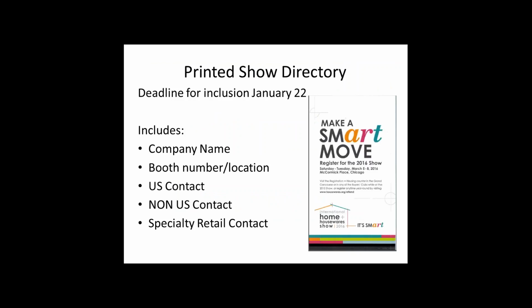So this is what the new directory will look like. We still print a pocket show directory. You'll see the deadline up there of January 22nd. That is one deadline that you do want to be populated, at least your company information and that contact information from your HC365 profile page, because that's where this information pulls from. So by January 22nd, if you don't do anything today, just go and make sure your company profile is all in there with a URL, an email address, all the specifics.